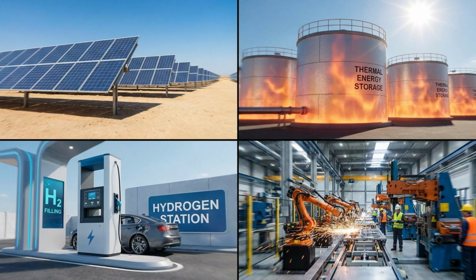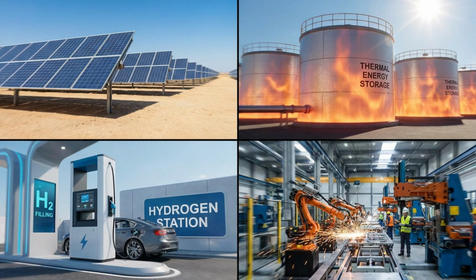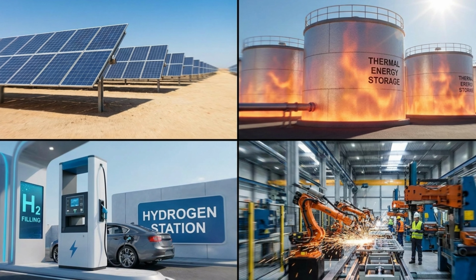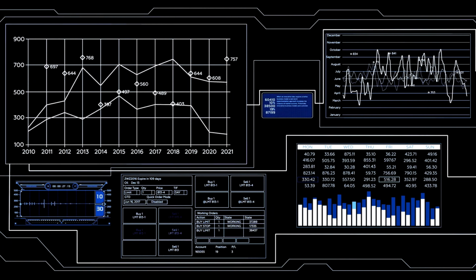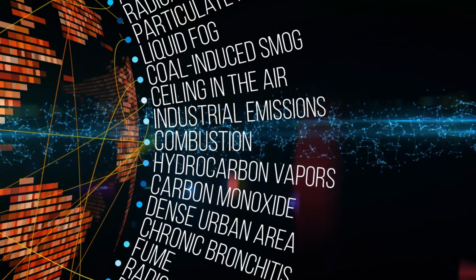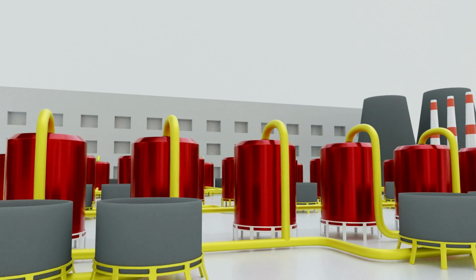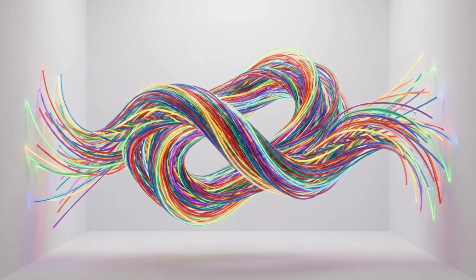China's own description of its molten salt reactor program highlights possible integration with areas including renewable energy, high-temperature thermal storage, hydrogen production, and industrial processes. That creates an interesting possibility. Instead of thinking about nuclear power as simply reactor plus electricity grid, you could eventually think of it as reactor plus electricity, plus industrial heat, plus energy storage, plus other applications. And that could make the technology more flexible.